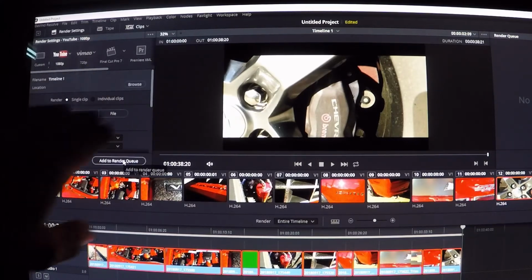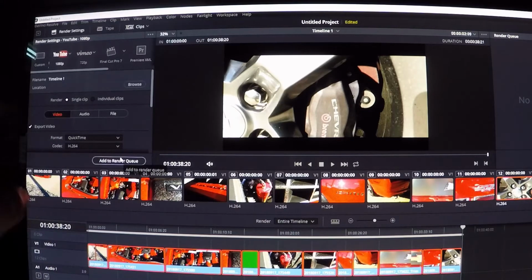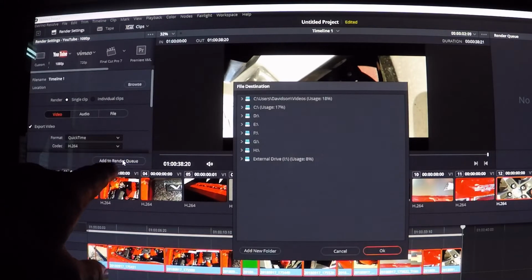I don't mess with any of this unless I want to save it somewhere different or some kind of other format. I click add to render. I always put it in my video file because that's what this is. It's a video. And I click OK.